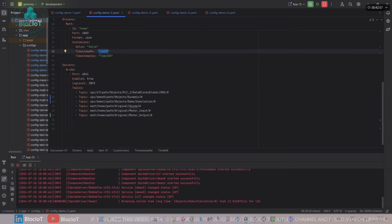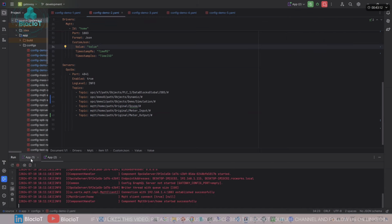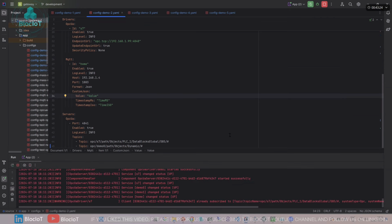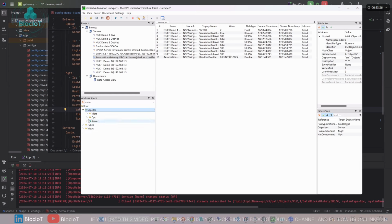And in the OPC UA server, I added again some topic paths which I want to have integrated in this OPC UA server. Start that one. I should first stop the other one. So now it will connect to 3 OPC UA servers plus this MQTT broker, and all together is published in the Frankenstein OPC UA server. When I do a rebrowse now, we see the OPC UA section as before, but we also have MQTT.